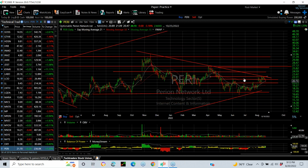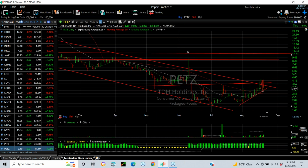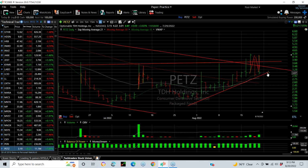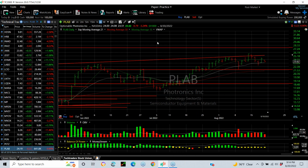Carry on, got up to the declining top line, backed off a couple, 3 times. It's struggling a bit in here, but I still like it, particularly if it gets over 22.5. Pets popped and then dropped. It's below all over the place, but it's holding support at the trend line, targeting 5.5.